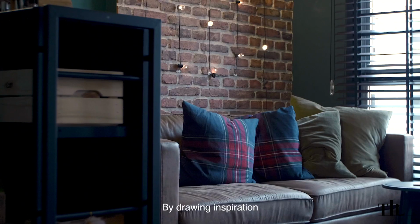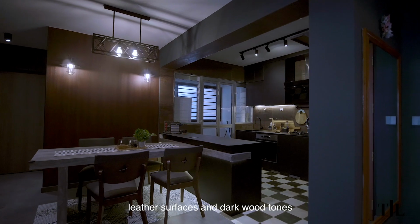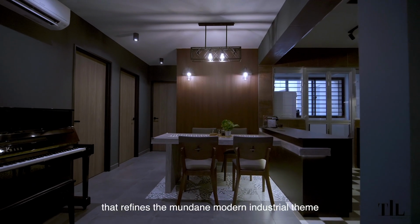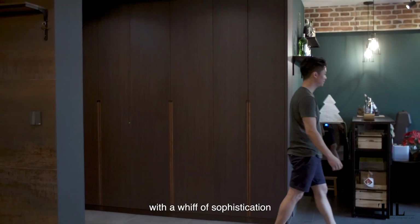By drawing inspiration from the traditional gentlemen's clubs, leather surfaces and dark wood tones were infused into the overall interior that refines the mundane, modern industrial theme with a whiff of sophistication.